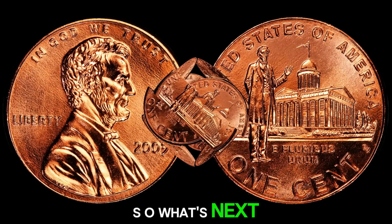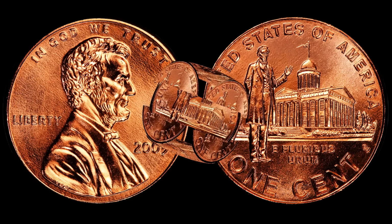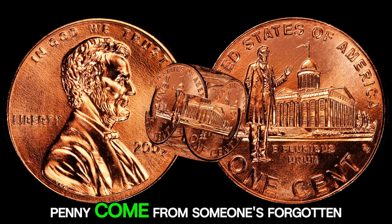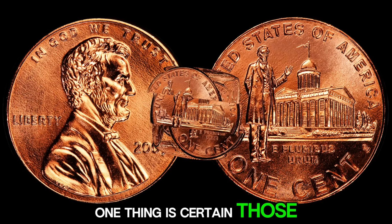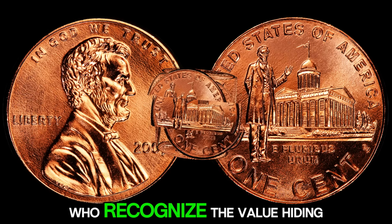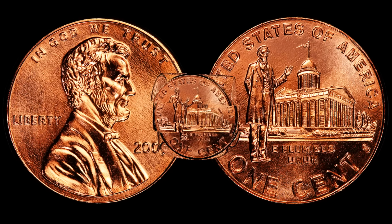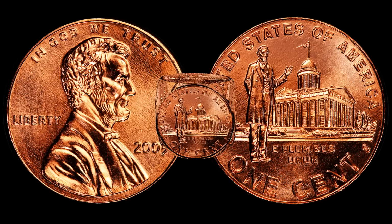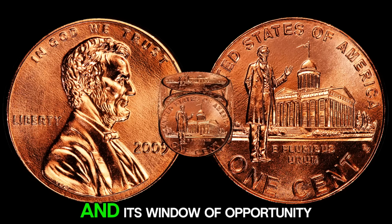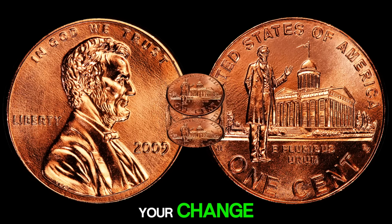So, what's next? Will values double again in the next few years? Will the next record-breaking penny come from someone's forgotten coin jar? One thing is certain, those who act now, who recognize the value hiding in plain sight, will be the ones to benefit. The copper-hued 2009 Lincoln penny isn't just a collectible. It's a smart investment, and its window of opportunity is closing fast. Are you ready to check your change?